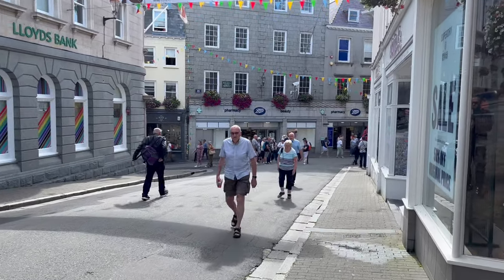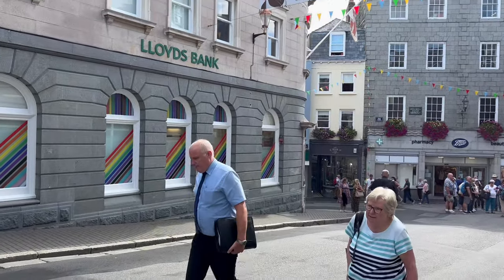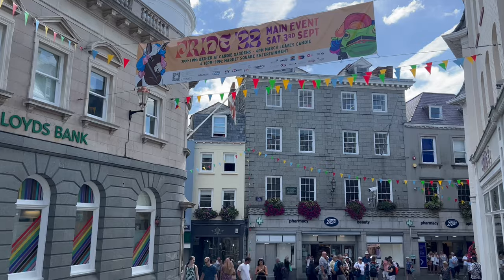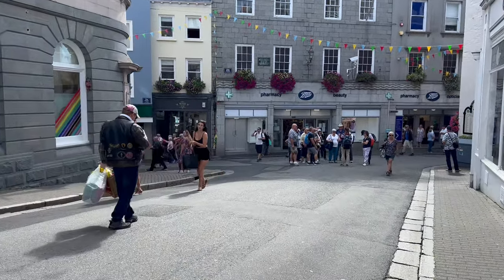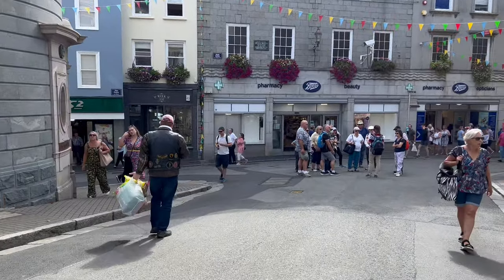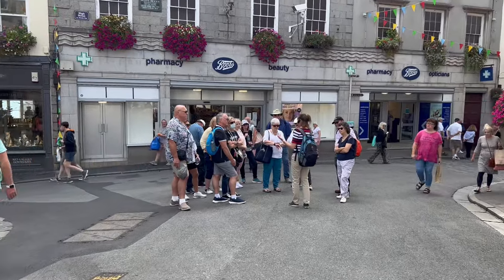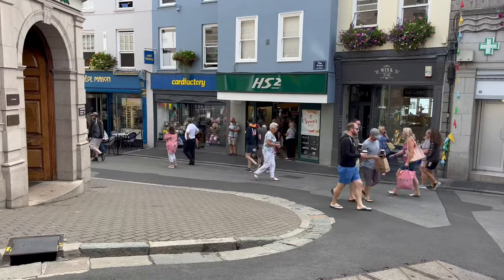So we're going to have a look. We've got Lloyd's TSB just on the left there. And you can see we've got a group of visitors in front there. I think there's some kind of tour going on. There's a lady talking and I think she's explaining things about Guernsey, maybe some history of Guernsey. So it's really interesting for the passengers of the cruise ship.